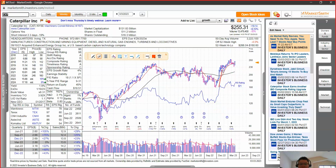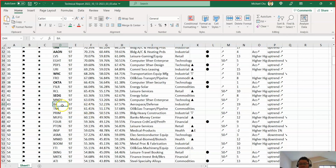It has moved a lot already at the beginning, and now so. But these are big caps, so they're not going to double really fast. Very hard for them to double, but they will be very nice and easy to hold.